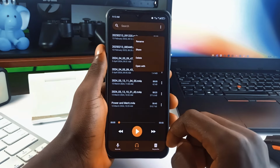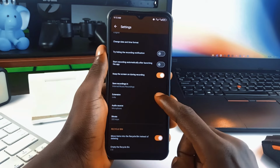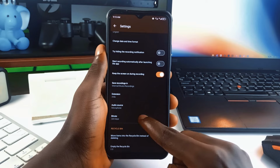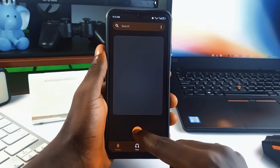Fossify gives you control over every aspect of your recordings, including file name, audio formats, and even audio source, which will be very useful if you have an external microphone connected. Plus, being open source, there are no intrusive ads and no unnecessary permissions.